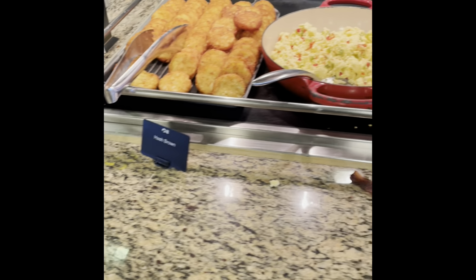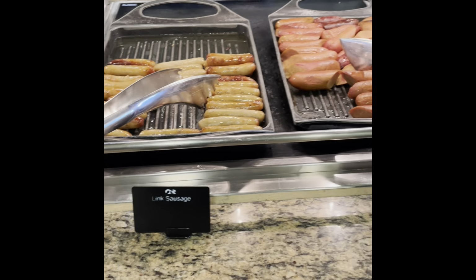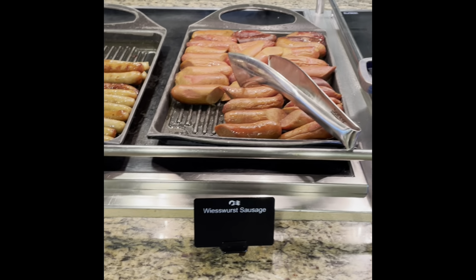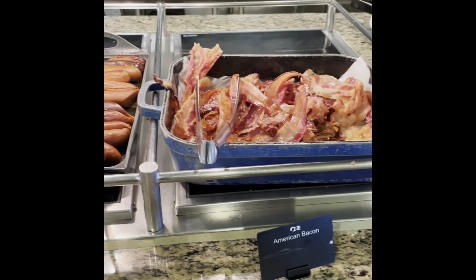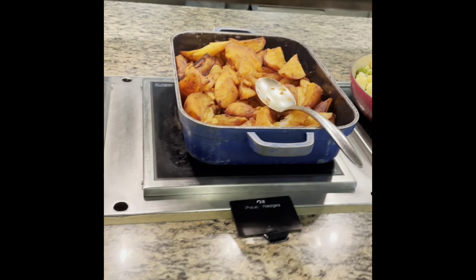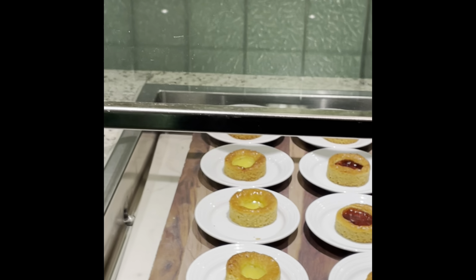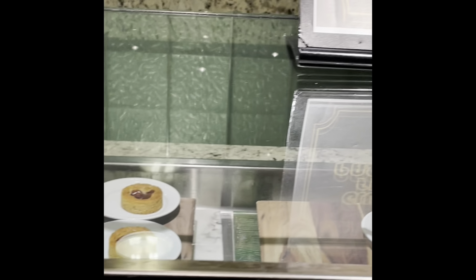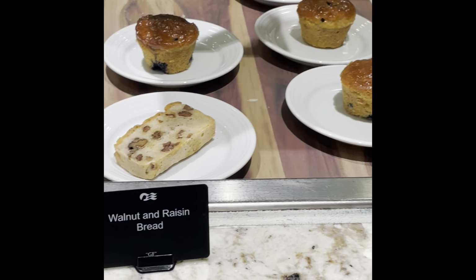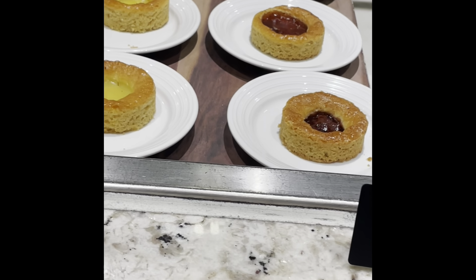Here are some hash browns, and they also got some scrambled eggs with bell pepper and sausages, and rice with sausage, if I'm saying that right, and bacon. Also, they have grilled tomatoes and baked beans and potato wedges, which I really love, and steamed vegetables. There's also gluten-free pastries as well. As you can see, blueberry muffin and walnut and raisin bread and strawberry and lemon bites.